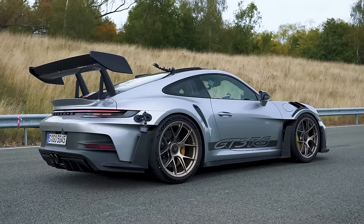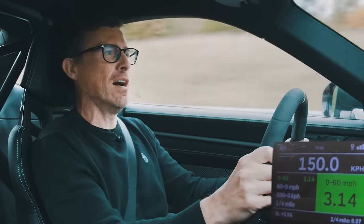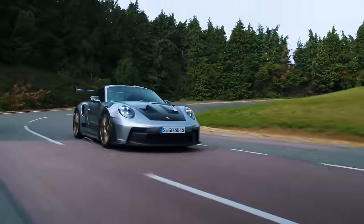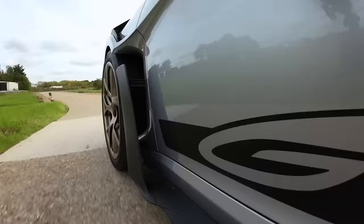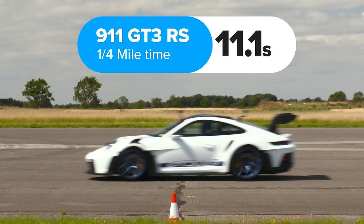Let's find out. Here we go. That was better. Oh, yes. 3.14. Yes, it was better. What's the quarter mile? 11.14. No surprise there then. I told you Porsches always overperform. Although the actual time was still 1/100 of a second slower than the Black Series. In case you're wondering what the Porsche's best quarter mile time is, well, here you go.